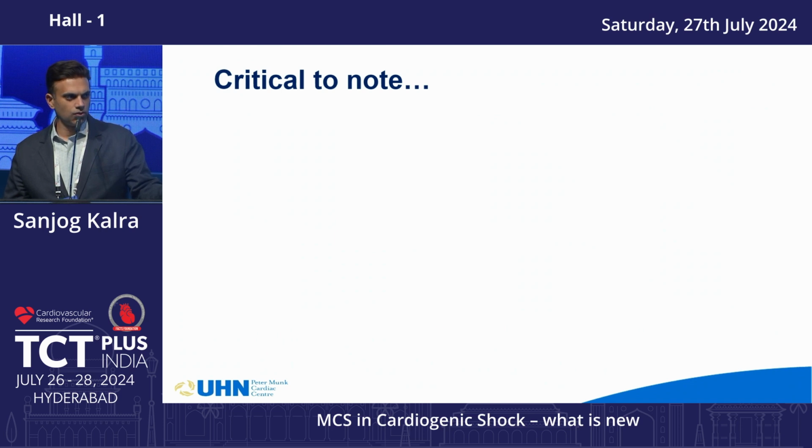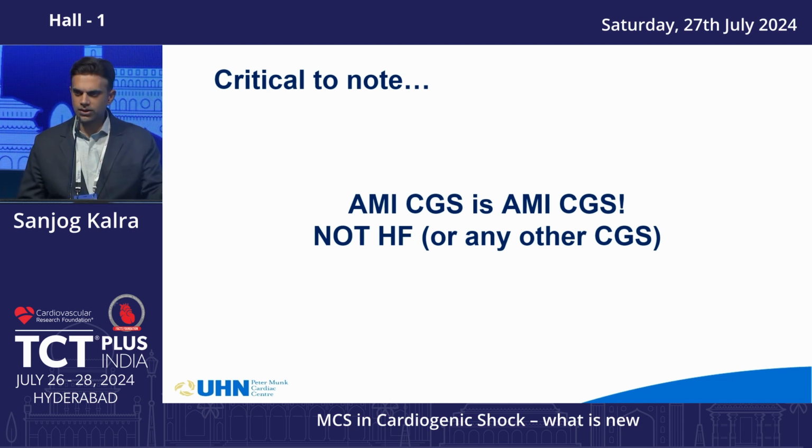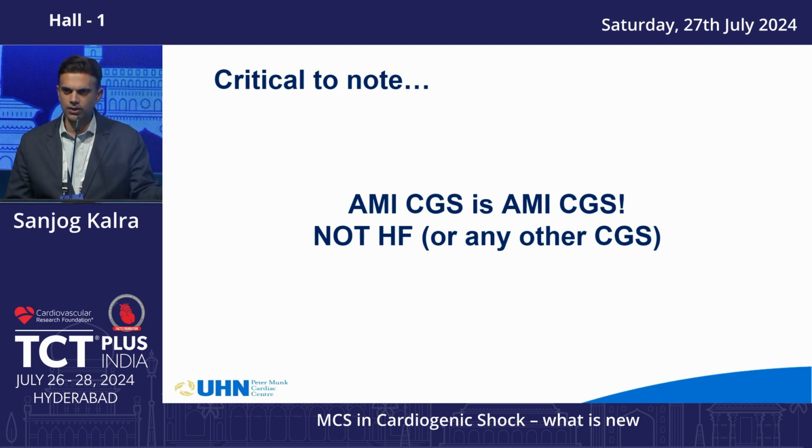And so it is critical to note that this is about AMI-CGS. This is about STEMI cardiogenic shock. This is not heart failure cardiogenic shock. This is not decompensated congenital disease cardiogenic shock. This is not Takotsubo cardiomyopathy with acute failure, not myocarditis, none of those things. Because all of those disease entities are fundamentally different from a hemodynamics perspective. And that's part of the other reason why this is such a big deal. Because we actually demonstrated not just that there is a device that works in cardiogenic shock, but that if you recruit a relatively pure segment of patients, you can start to answer questions, which is something that we have struggled to do in trial after trial after trial.